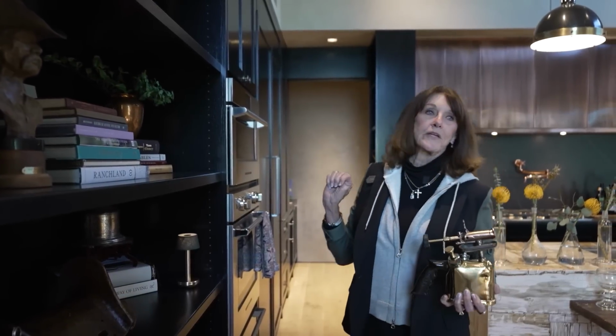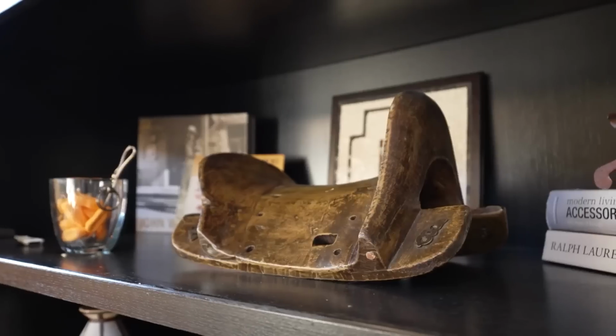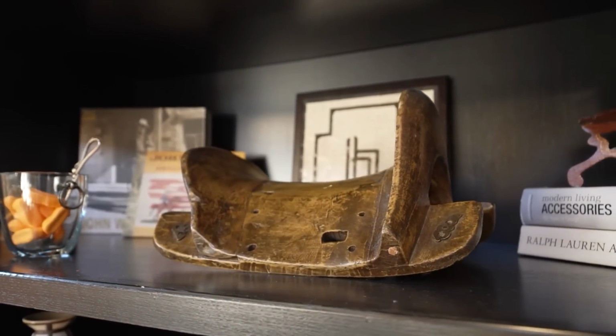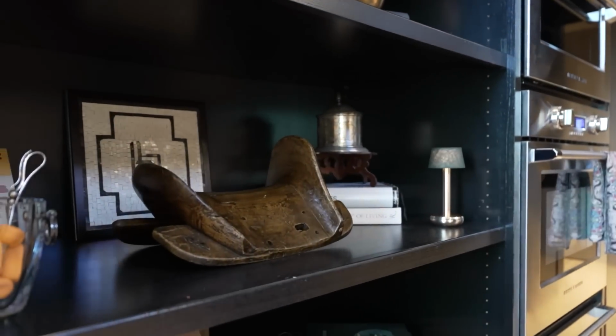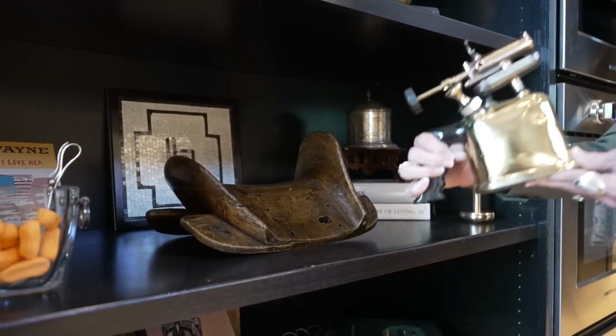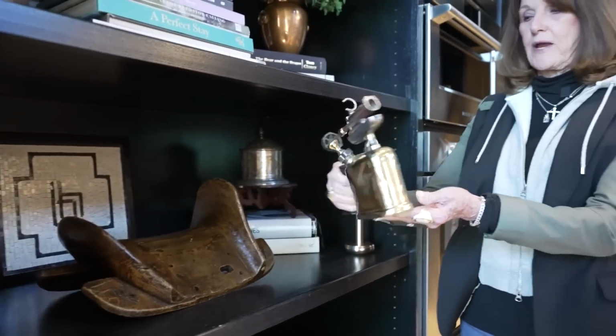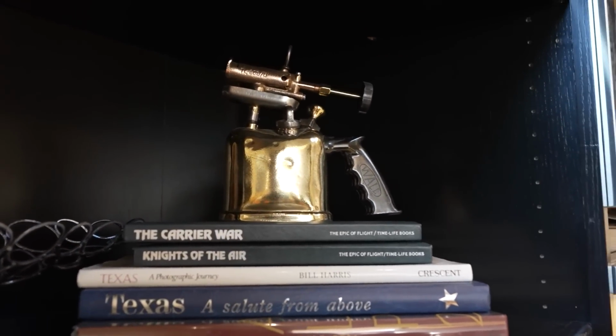The books I found in estate sales, just different places. This is an old saddle that I found. It's a saddle mold that I found in a saddle shop. But just different collections. I can't even tell you what this is, but I like the weight of it. I like the interest of it. And it doesn't have to be anything.